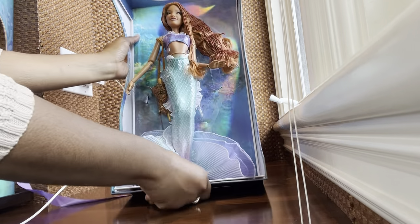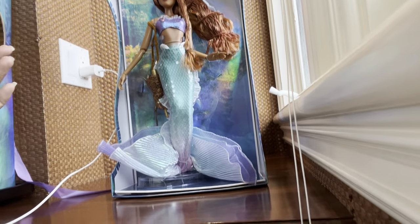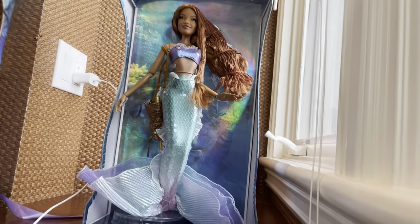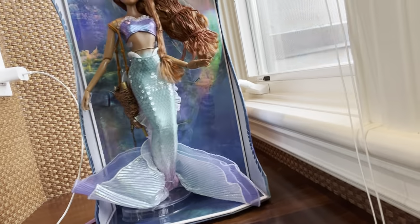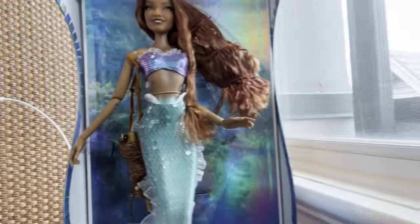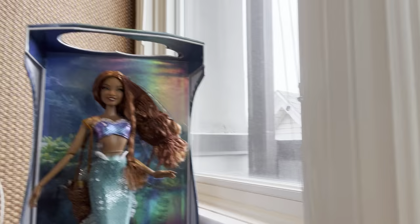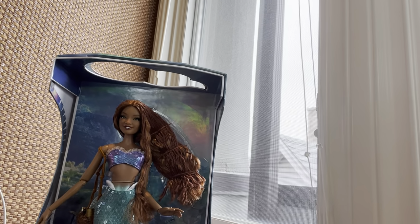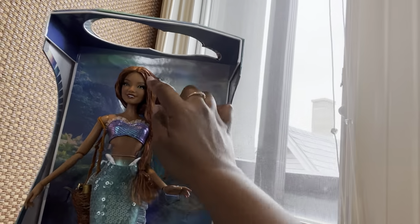This beauty up. She looks gorgeous. She's so beautiful. Again, I wish they could have done more with her costume, but I guess this is not their only doll.